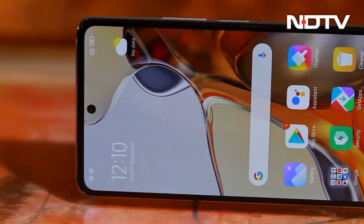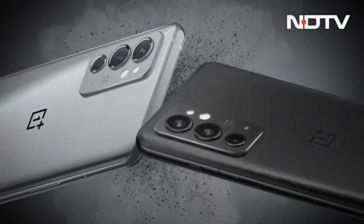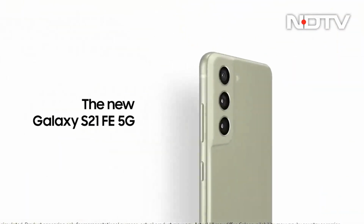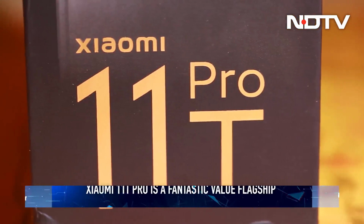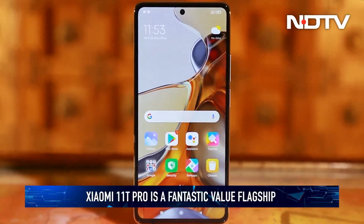is a master at the game of value. The phone easily undercuts competitors like the OnePlus 9RT and the Galaxy S21 FE with a feature set that meets and exceeds them. With a loaded feature set and excellent 3-year software update promise, the Xiaomi 11T Pro proves itself as a fantastic addition to the value flagship landscape.